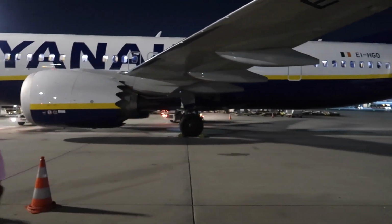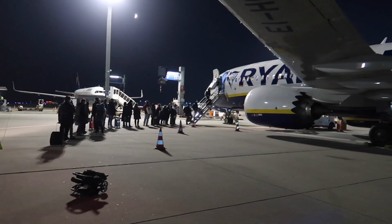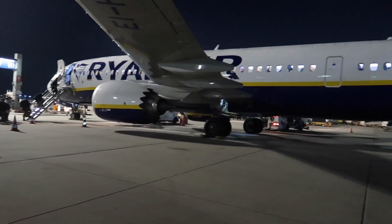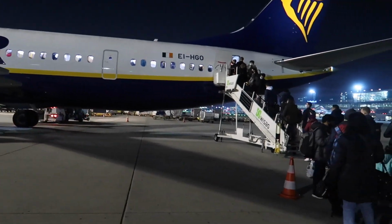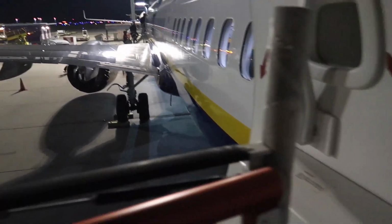The aircraft for today's flight is a by that time 4 months old Boeing 737 MAX. I was not really in a rush, so I let every passenger board first. My seat for this flight is 33B. The window seat, however, was not taken, so my actual seat was 33A.